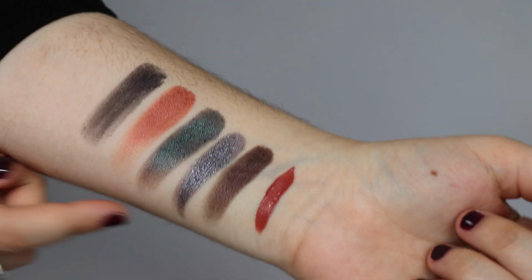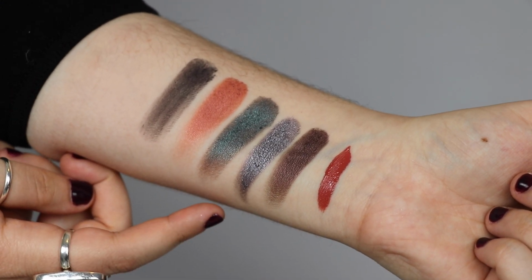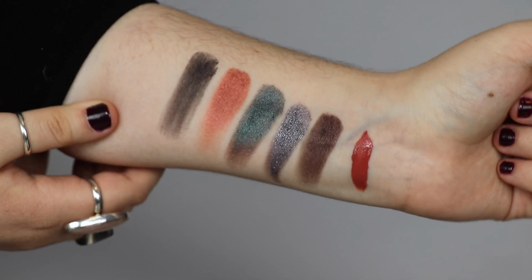So I'm just going to swatch those colors for you guys on my arm right next to Lolita 2 and we can see what we are working with. All right, so I have Lolita 2 right here, and then I have Sanctuary, Cathedral, Vestment, Sacred Heart, and Sabbath. I honestly think I can create something pretty cool with this.